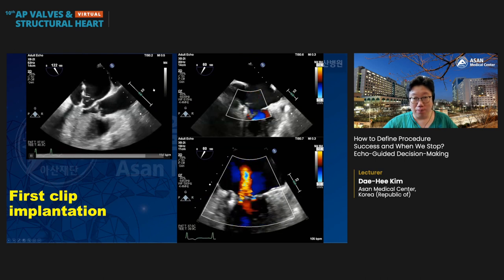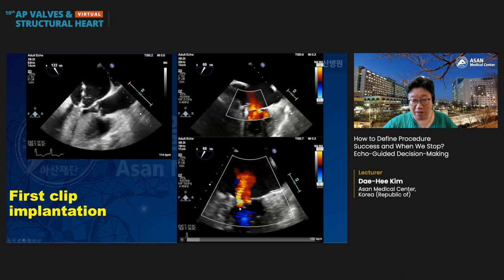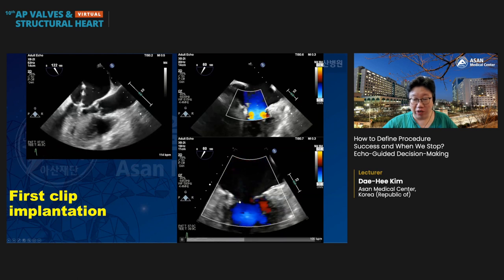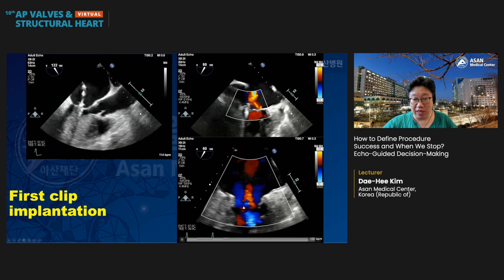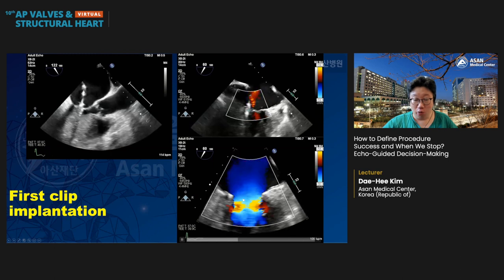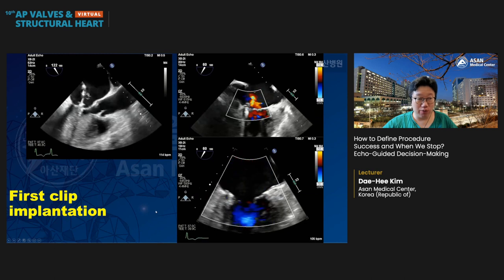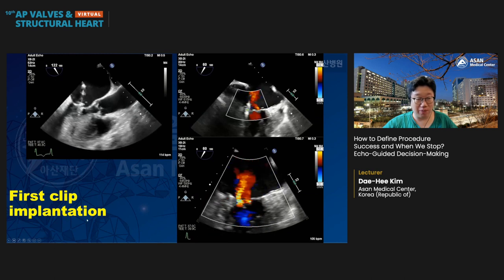After the first clip implantation, we can see some jet here indicating a small PISA of around 3 millimeter, and the vena contracta is maybe less than 3 millimeter, indicating mild MR. We ended the procedure right here. Let's move on to another parameter.